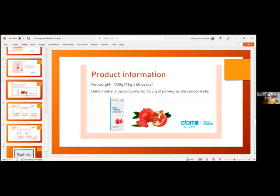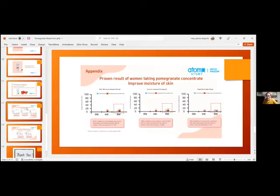So, product information. The net weight is 900 grams, which is 15 grams times 60 packs. So in one box, it comes with 60 sticks of pomegranate jelly. The daily intake that's recommended to us is 2 packs. The 2 packs contain 13.3 grams of pomegranate concentrate. So that is the product information and the daily intake that we can take safely.